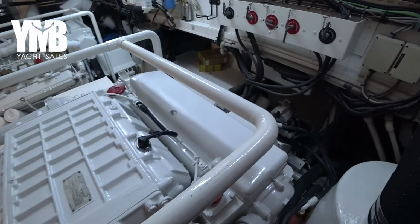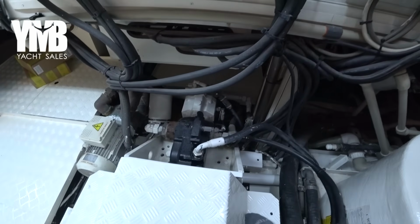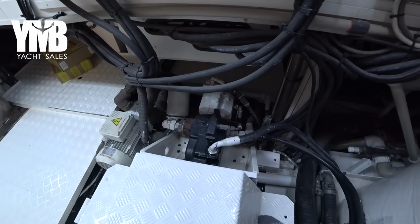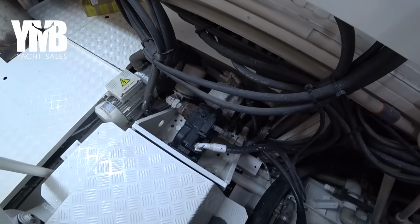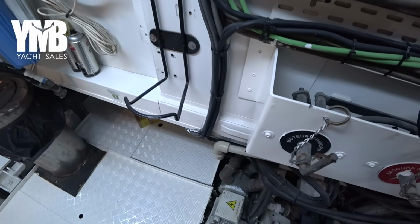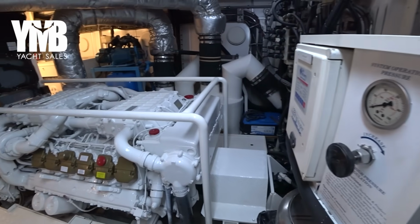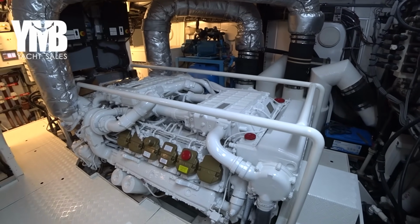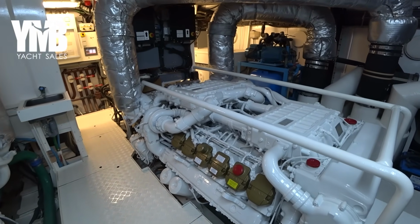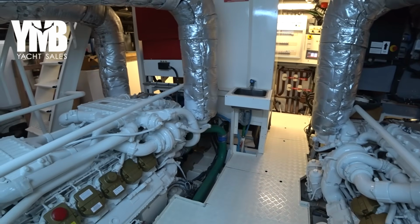And let's move slightly here. There is a PTO here which provides hydraulic oil pressure to the bow thruster, starboard engine, and port side engine.